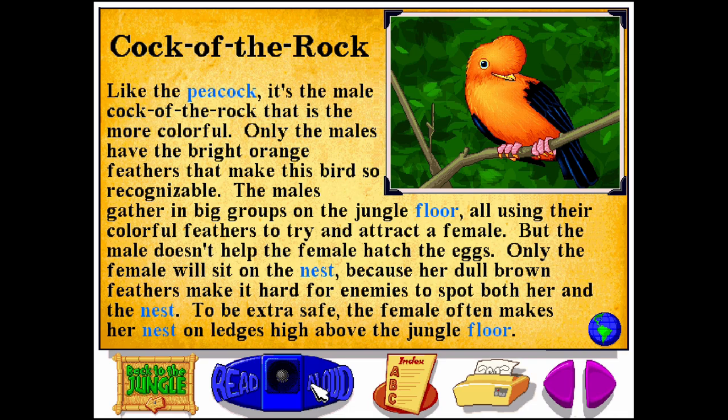C-O-C-K-O-F-T-H-E-R-O-C-K. Like the peacock, it's the male cock of the rock that is the more colorful. Only the males have the bright orange feathers that make this bird so recognizable. The males gather in big groups on the jungle floor, all using their colorful feathers to try and attract a female. But the male doesn't help the female hatch the eggs. Only the female will sit on the nest, because her dull brown feathers make it hard for enemies to spot both her and the nest. To be extra safe, the female often makes her nest on ledges high above the jungle floor.